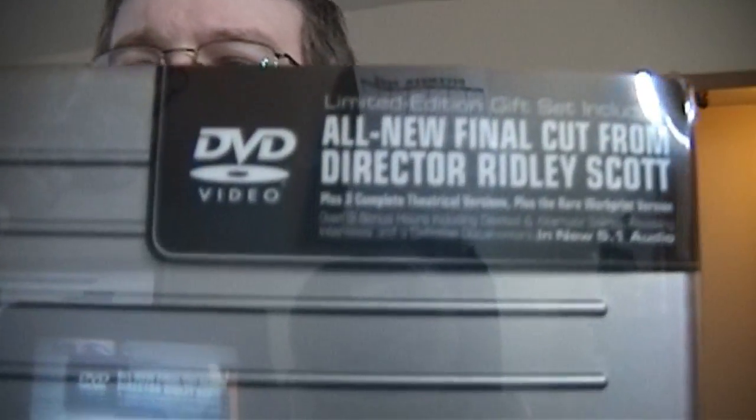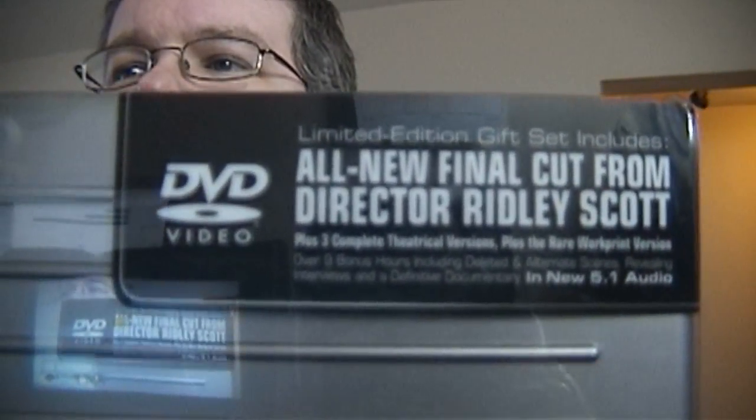Now, the first thing, before we get into the contents here, you may notice this is the DVD edition and not the Blu-ray edition. Very simple reason for that. When I originally got this, we hadn't bought our PS3 yet, and we weren't exactly sure when we were going to get one. We knew we were going to get one eventually, but we weren't quite sure when.